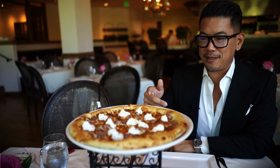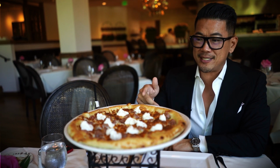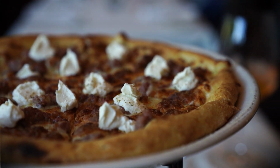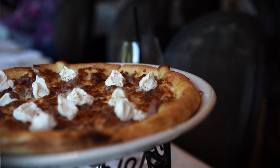We also got their pizzas, and I think pizzas here are super underrated. I don't think enough people order them. This is the pizza salsiccia. There's fennel sausage, there's an Italian sausage as well. There's ricotta, there's caramelized onions, one of my favorite pizzas here. I'm so excited for the main event here.